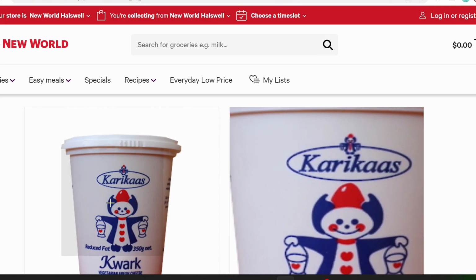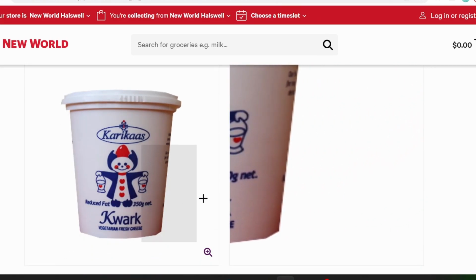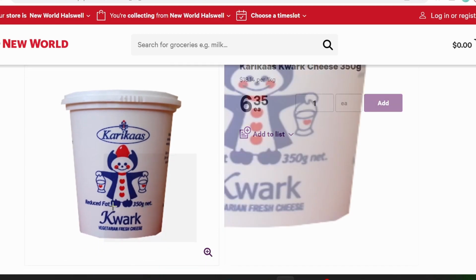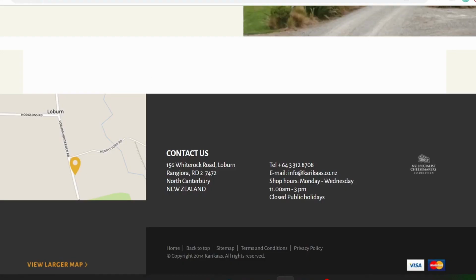This is the type of thing that they produce, so you can see this quark here that's available in New World Supermarket. If you've lived in Germany, Holland or Scandinavia, you will be familiar with quark. It's sort of like a cross between cream cheese and yogurt. It's quite delicious, so it's worth stopping in.